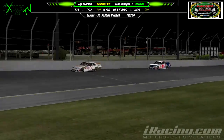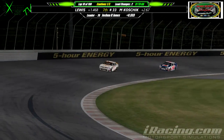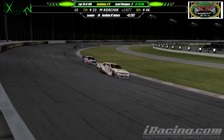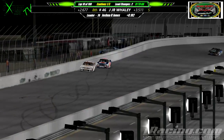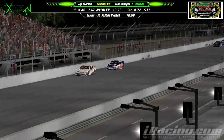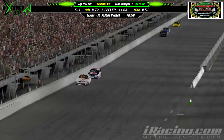As we race our way down the back straightaway now into 3 and 4, it looks like Jeremy has fallen back a couple of car lengths off of Joshua R. Jones. Now 1/10 of a second back with 90 laps to go here. This race will go by quick.